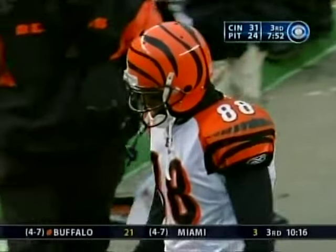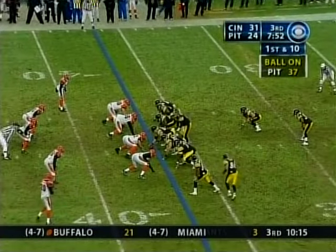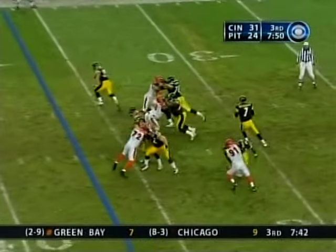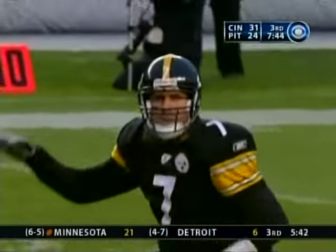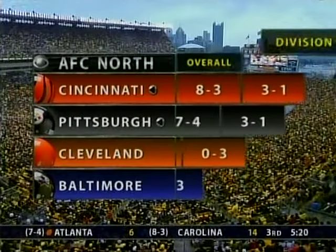Bengals leading the North by 1 over the Steelers, but lost to Pittsburgh earlier in the year 27-13. If Cincinnati wins, they have the 2-game lead with an easy schedule ahead. Roethlisberger guns and hits. It's Ward again, and Hines Ward with his 6th catch, well over 100 yards. First down at the 43.